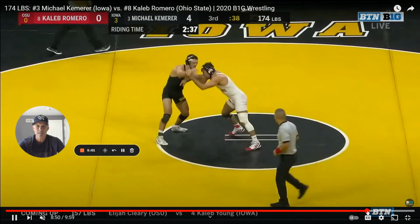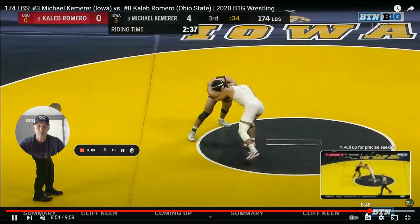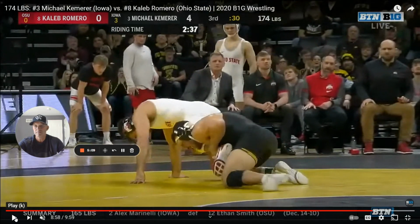Hips in. And this is what we're talking about, him putting constant pressure in, and he can feel it to get his hips over top of his head.